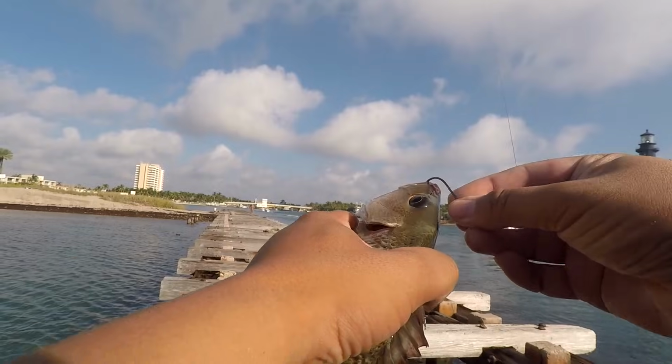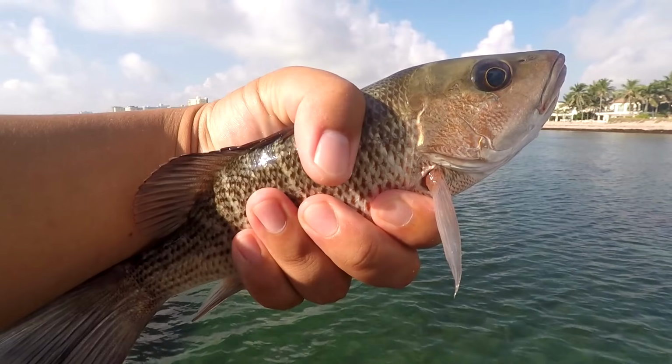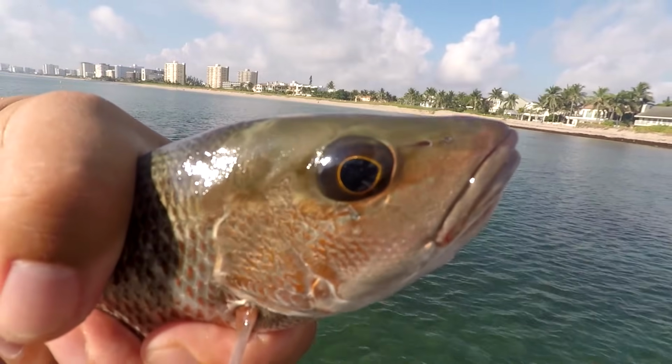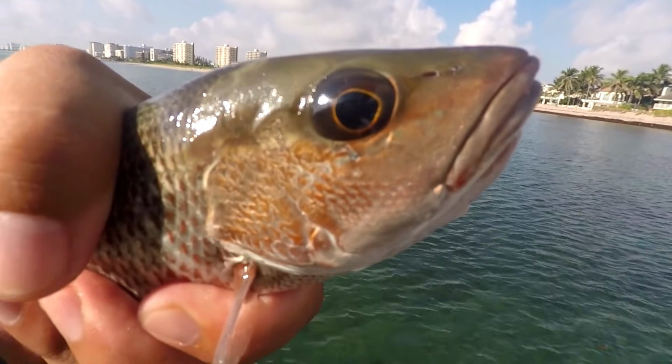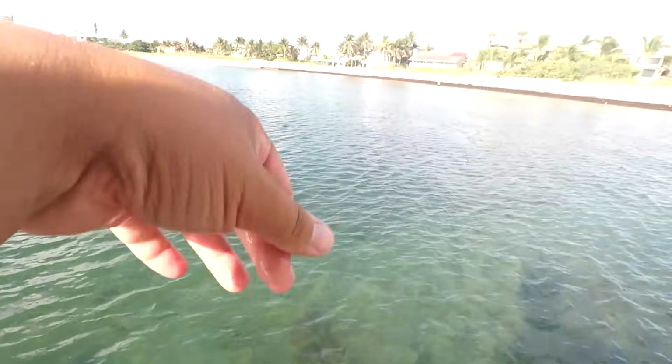So, oh, you know what? Yeah, let's take a few shots. Well, why not, right? Oh, it wants to get me. Final view of our mangrove snapper. Definitely don't want these guys to chew on your finger because, you know, they will bite you real bad.